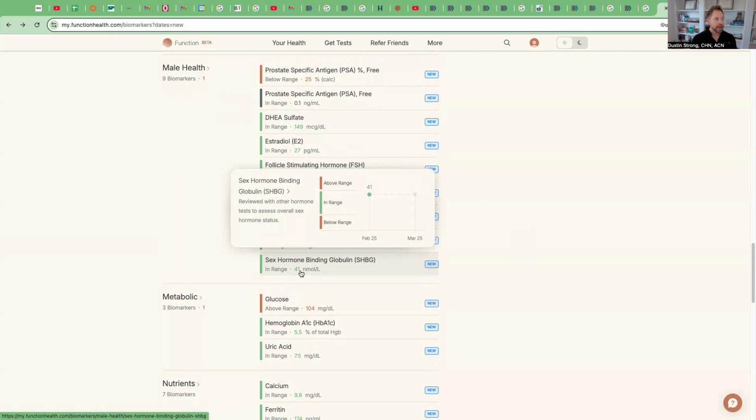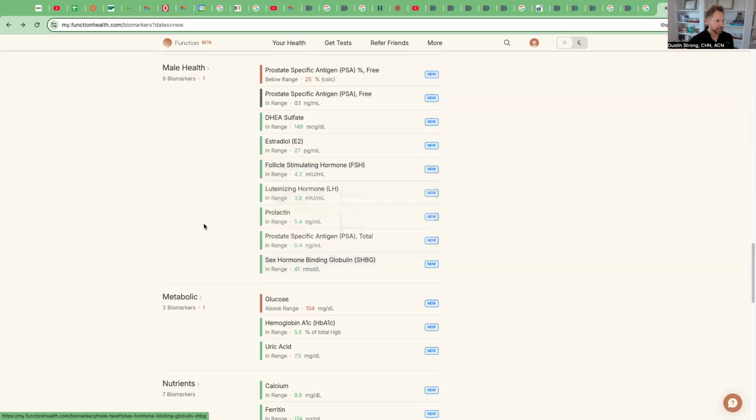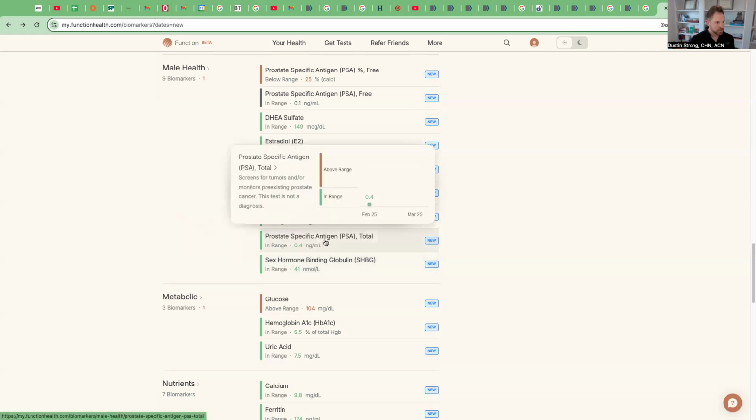When this goes too high, it can be binding up the testosterone, and we want to find ways to help release it. Well, mine's fine. And here's the marker that most people get done for the prostate. It's just the prostate-specific antigen, or the PSA. It screens for tumors and monitors pre-existing prostate cancer. This test is not a diagnosis, but you'll see mine is exceedingly low.